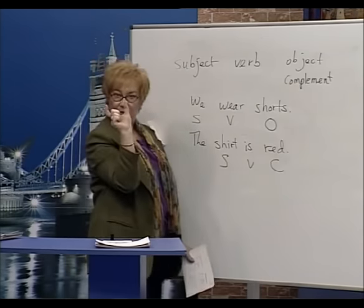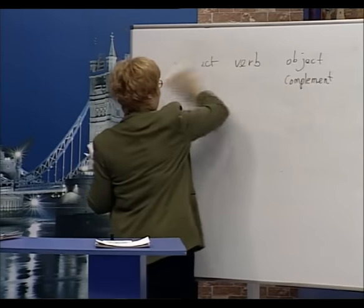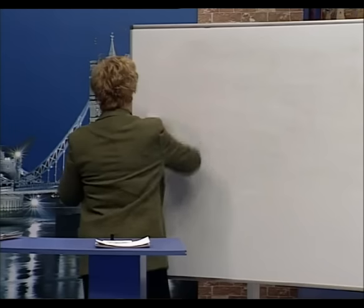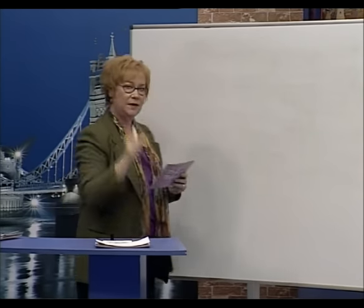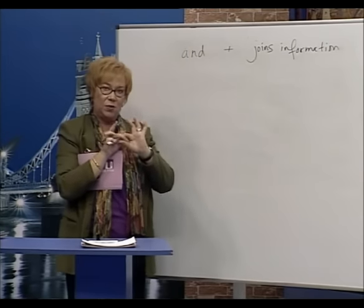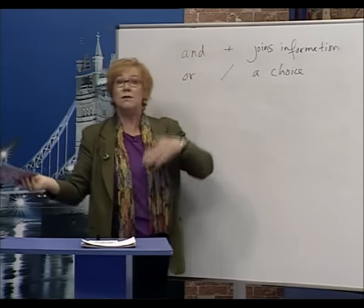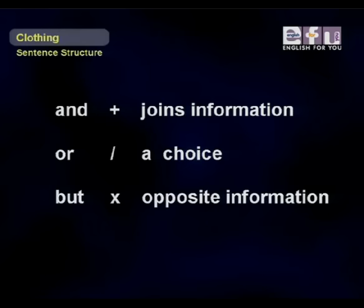Now, remember this. We're going to talk about putting sentences together. We're going to join sentences with three words. One, and, like a plus. It joins information. Or is a choice, this or that. And then finally, we have but, which is opposite information.